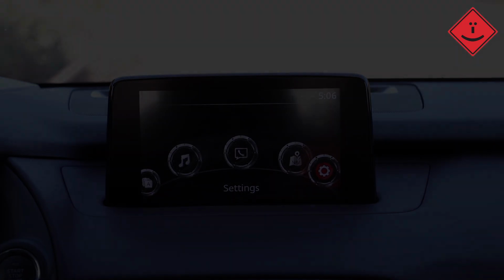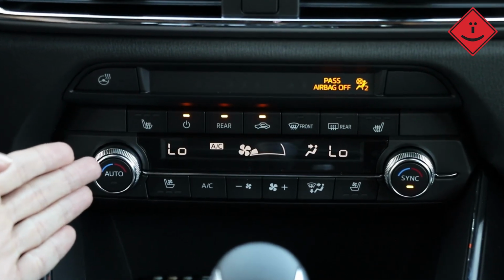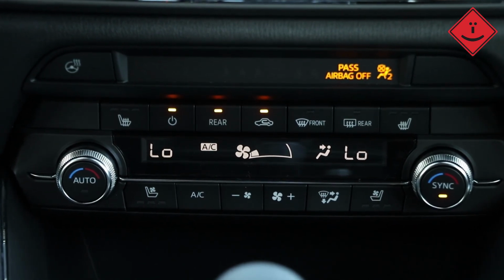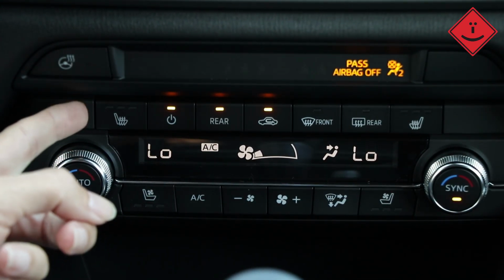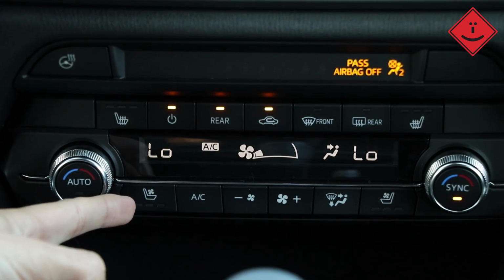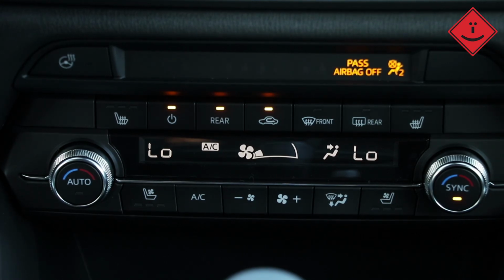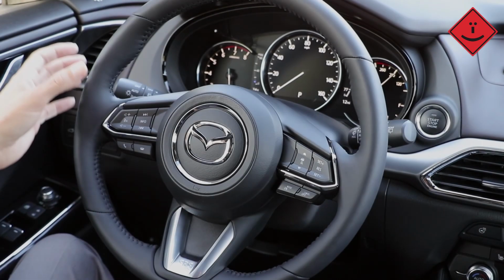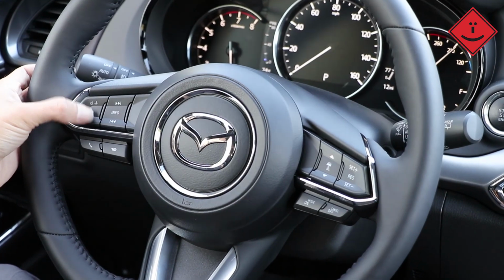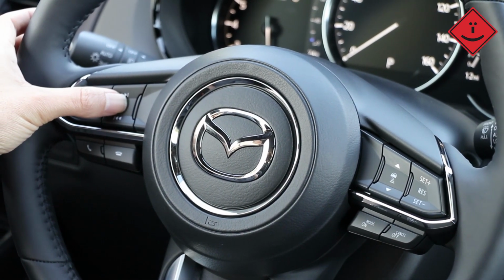your car settings. Moving on, we have our heating and cooling controls with automatic air conditioning, so the driver and passenger can set their own temperatures to their comfort levels, with heated seats and ventilated seats, along with a new heated steering wheel. And for those backseat drivers, you now have your own heated seats, along with your own climate control.